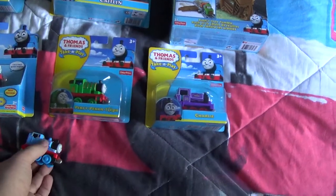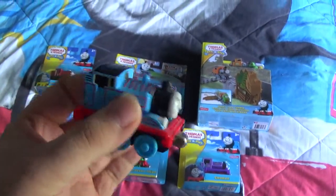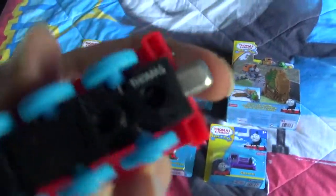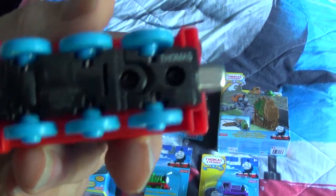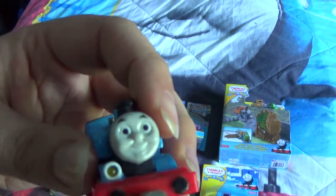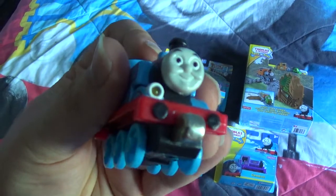We're going to start things off with this. The Talking Thomas. I believe it's 2009 edition. And there's his name right there. Yeah, 2009. Based on a CGI face. There's a little speaker at the back. And let's hear what Thomas has to say.